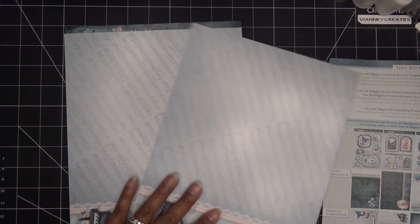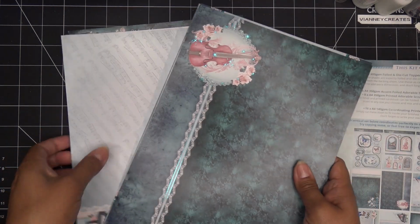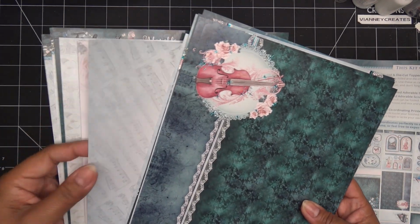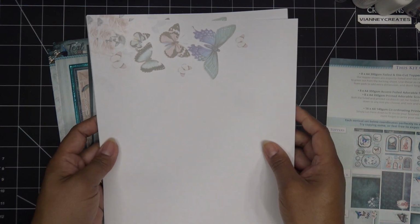So these are foiled cardstocks. Oh, so those are foil. These are the printed cardstocks. Oh my gosh, how am I going to show this in a timely manner? Two of each. And then the printed cardstock continues down here, but they've nestled in the inserts.